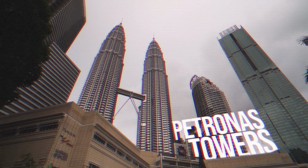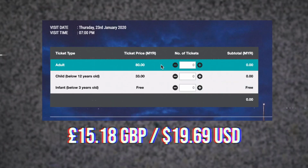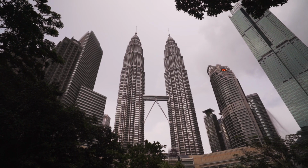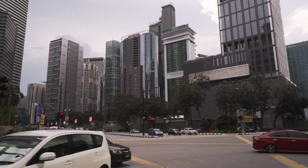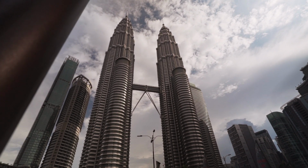The Petronas Towers are an icon of modern Malaysia. But to get up to that observation deck, it's going to cost you some silly, silly money. But luckily for us, the best views are absolutely free. The Petronas Twin Towers were the tallest buildings in the world until 2004. There are plenty of skyscrapers in the same area to get a view down onto the towers. But honestly, as basic as it sounds, I think the views from the ground looking up at the towers are probably one of the most impressive you can get.